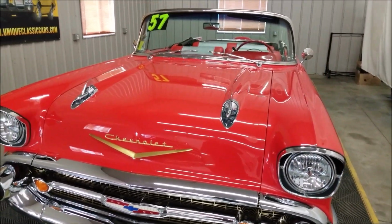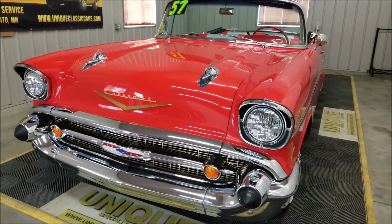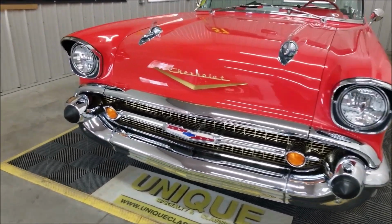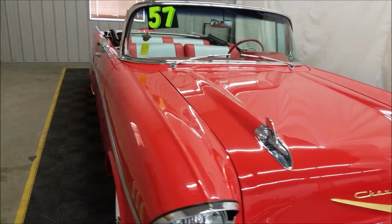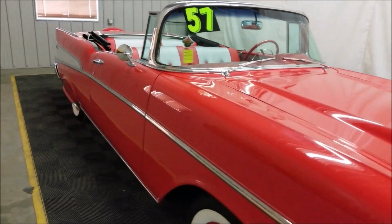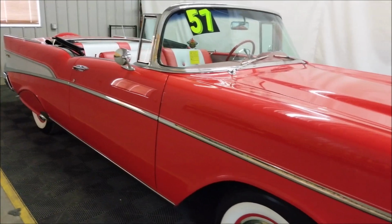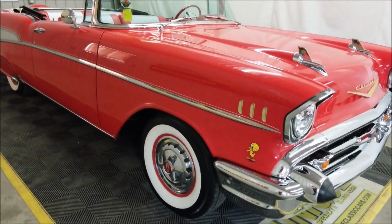This car you take to any of your local cruise-ins, wouldn't be afraid to show it at all, at any of your local shows. Be a proud owner of this car and show it off a little, or take it out for a cruise here and there and drive it a little bit. Now, this vehicle was originally a Matador red paint car, so it would have had an 802 paint code. Still, as you can see, original color, riding on the wide whites there, wheel covers.